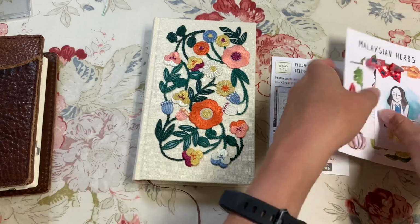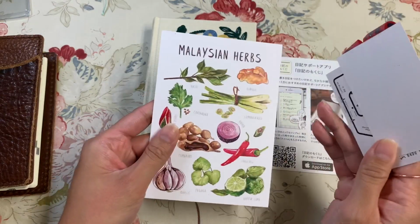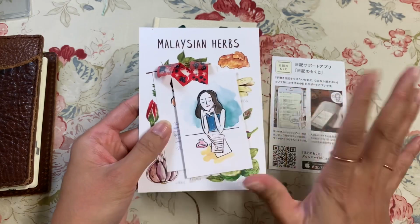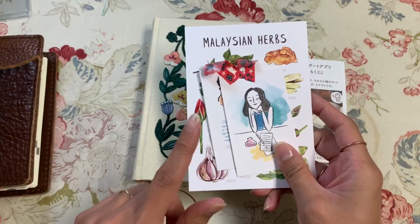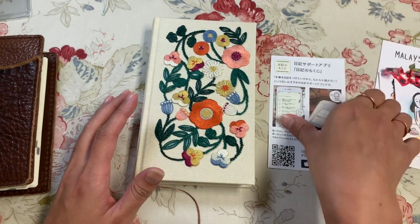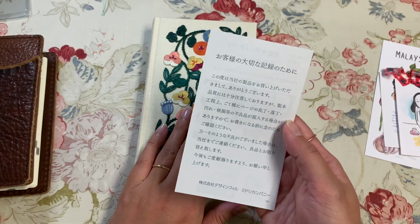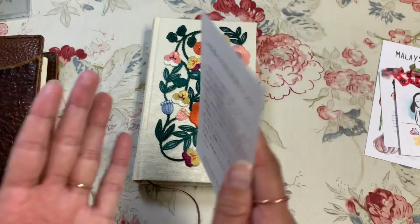So this is the stuff that came with my order from Stickerrific, and I will use these in probably my Hobonichi Cousin Avec to document that. This was a paper that came inside of here, which I cannot read.